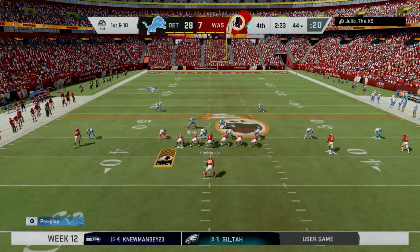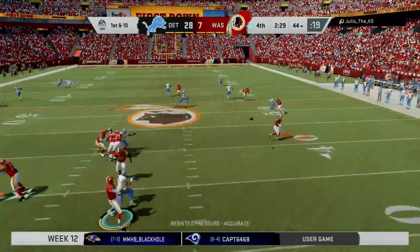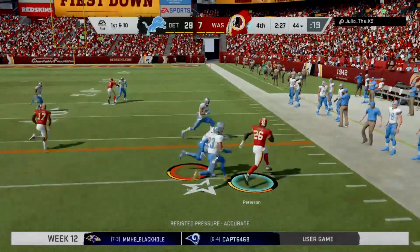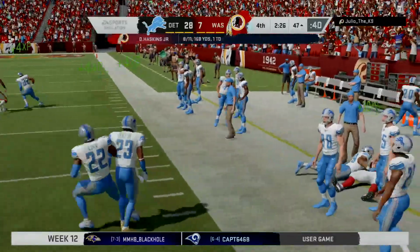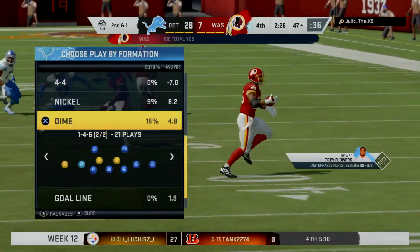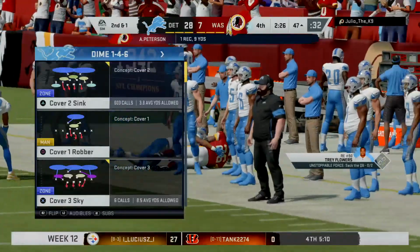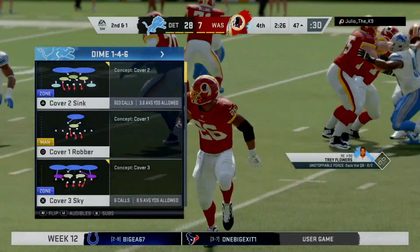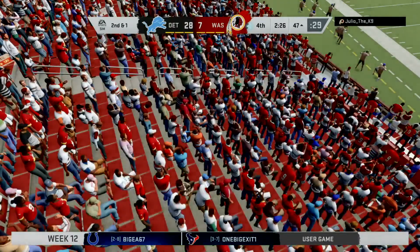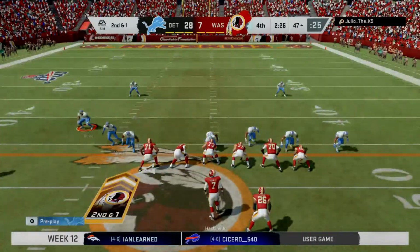1st and 10. Throwing now, Haskins on 1st down. And he's got his man out of the backfield. That's complete. I know most of the time when the ball's in the air, you're thinking wide receiver, tight end, but running backs, they can be a big part of any passing offense nowadays. That last catch short of the marker by just a yard leaves him with a very manageable 2nd and 1.